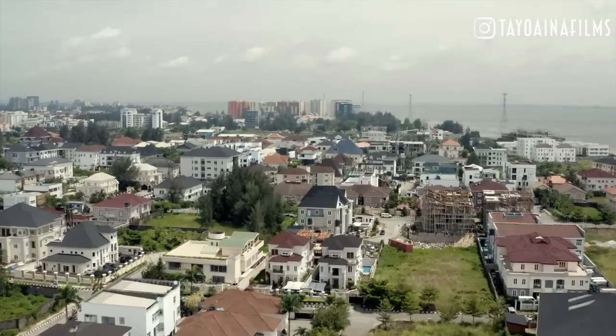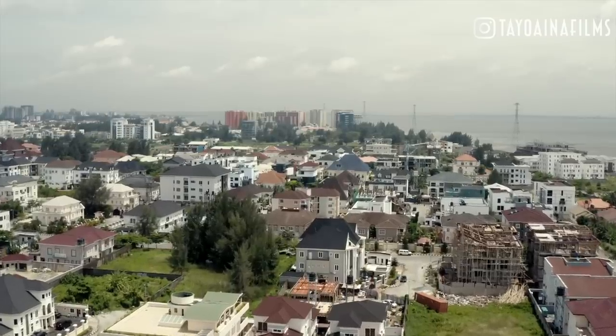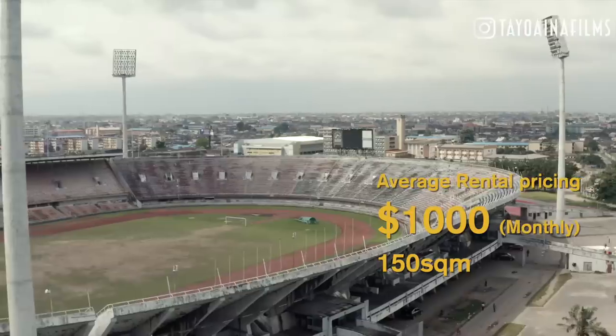Lekki is a highbrow neighborhood area in Lagos, Nigeria, and it is home to a large percentage of the high-income individuals in Africa's biggest city. The average monthly rent for a great 3-bedroom apartment in Lagos is around $1,000 for 150 square meters.